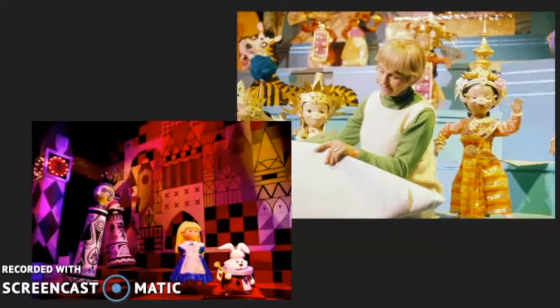Mary made herself responsible for every aspect of the ride. She personally designed every single costume for the animatronic dolls. There are over 250 figures seen by riders each visit. On the left, you can see Alice in Wonderland and Mary's style in the background.